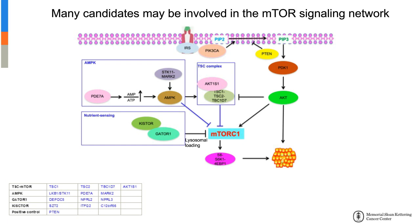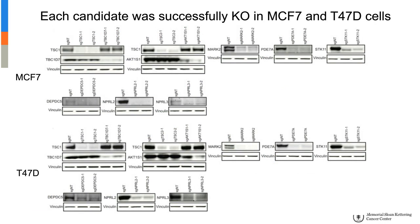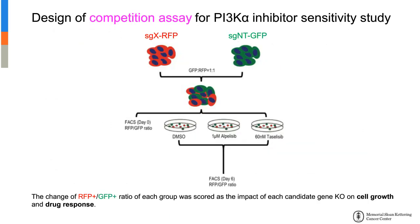To validate the screen results, first we CRISPR knocked out each candidate in MCF7 and T47D cells, as shown by Western blot. For the validation of those candidates, we employed cell competition assay because it is more sensitive and more efficient. Briefly, GFP-labeled wild-type cells were mixed with RFP-labeled wild-type cells or knockout cells at the ratio of 1:1 and treated with DMSO, alpelisib, or taselisib for 6 days. The change of GFP-RFP ratio was scored as the impact of candidate gene knockout on cell growth and drug response.